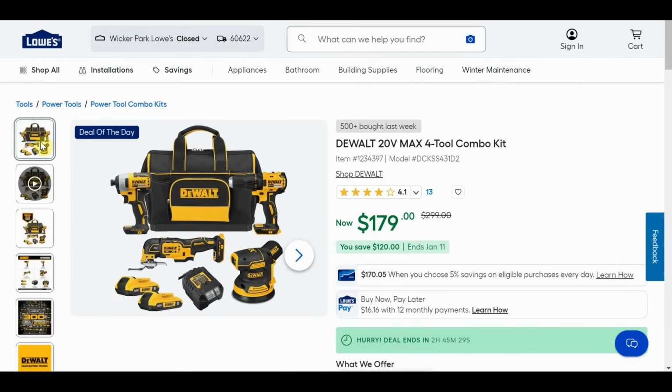But look at the value you're getting out of that. Even if you keep a couple of pieces for yourself and sell off the other pieces or give them away or whatever you do with them, that is just so much value. That is really good. It's not a bad deal at $2.99. You're not getting screwed or anything at that price, but at $179, hell, if I didn't already have all of that, I'd be buying it.